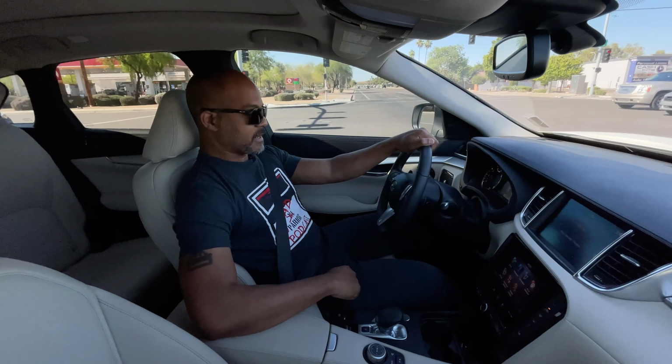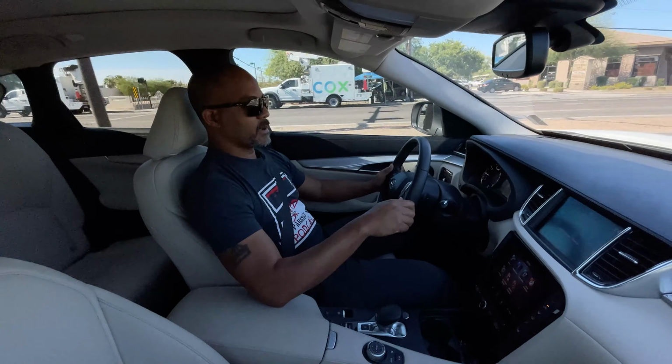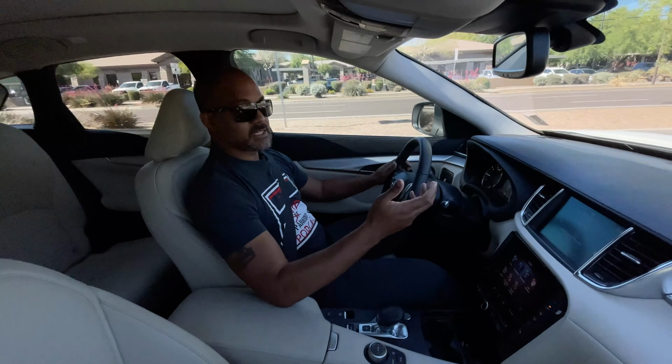Oh, I dropped back into standard mode. I shouldn't have dropped back into standard mode. Would I take it on a road trip? Yeah. Would I buy the vehicle? Probably not. But it's not terrible.